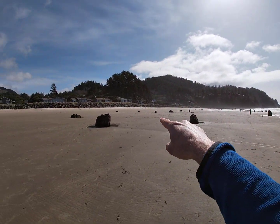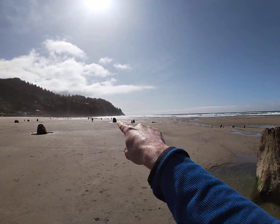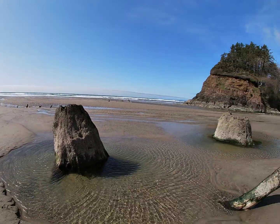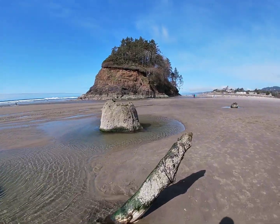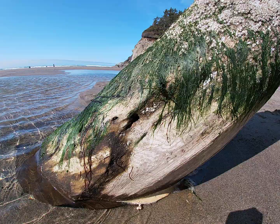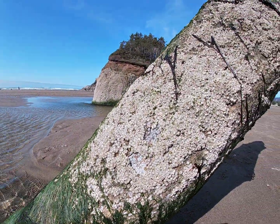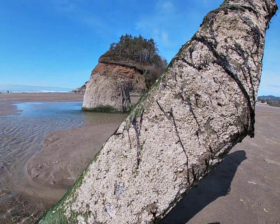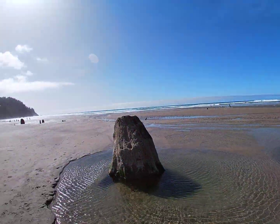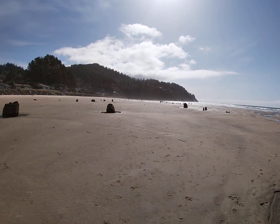Well, check it out. There's all these stumps sticking out of the sand. And when we look closer at them, we can see that they're trees. I mean, if you look real close there, you can see that is a tree that's made of wood. Now, certainly, there's a lot of barnacles on it now, which are obscuring it. But the more you look at these, the more they look like trees. Lots of them, hundreds of them everywhere.